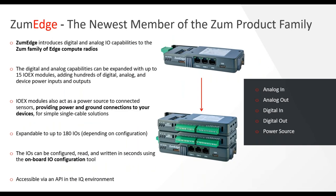All right, moving on to ZoomEdge. So this is the newest member of the ZoomLink radio platform. And ZoomEdge adds IO capability to ZoomLink networks. The nice thing about this is if you had previously deployed a ZoomLink network and you wanted to add IO, you can drop in a ZoomEdge and it's compatible over the air with that existing system there. We support up to 15 expansion modules on the ZoomEdge base radio there.